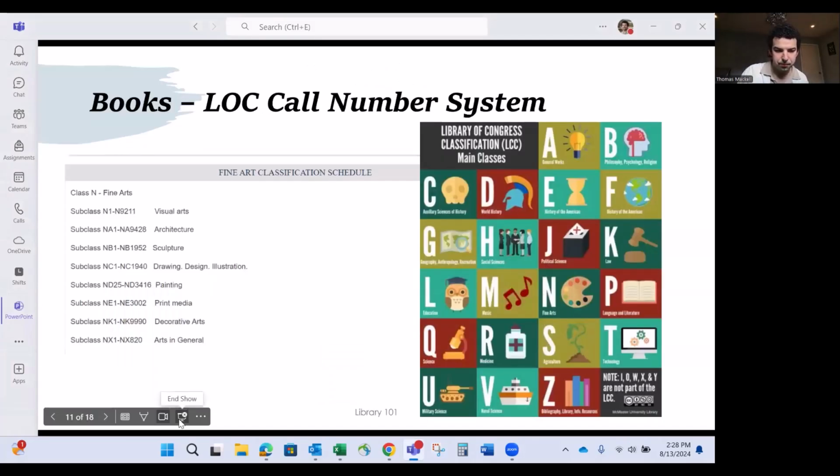So this is what I was talking about earlier, the subject headings. A letter represents a general area, a topic. Like N would be fine arts, for example, P, language and literature. That's where you would find most novels, for example.